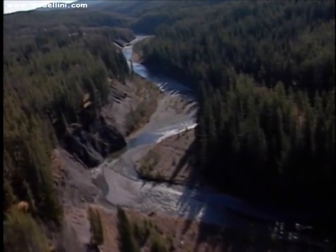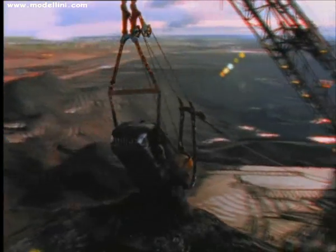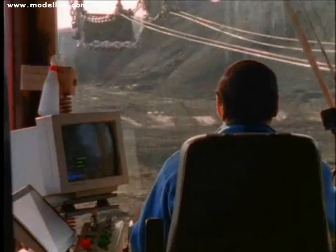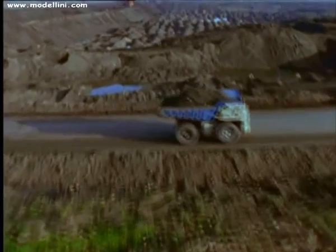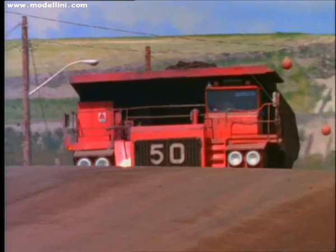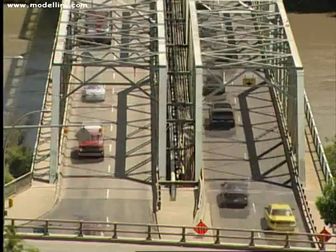In a remote and secluded part of the vast wilderness that is northwestern Canada lies a remarkable geological oddity. A deposit of oil so enormous that it rivals the entire Middle East as one of the world's last major reserves of crude oil. 1.7 trillion barrels of oil, enough to meet world demand for the next 50 years, trapped in the sand.